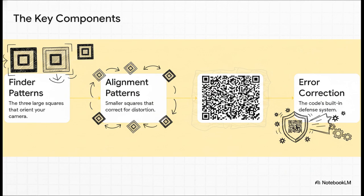Okay, first up, your camera looks for those three big squares in the corners. Those are the finder patterns. They tell your phone which way is up. Then you've got the smaller alignment patterns. They help your phone read the code even if it's on, say, a crumpled piece of paper or you're scanning it from a weird angle. The rest of that busy-looking grid, that's the data area. That's where the actual info lives.